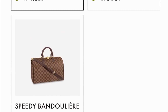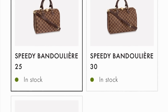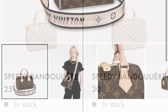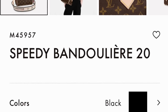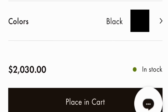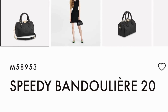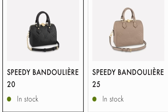Here again, Damier Ebene, bandoulière versions, all the sizes. They're all available. And of course, the Damier Azur as well. Both 25 and 30 in stock. So yeah, here's the newer one that everybody was going crazy to get their hands on, the Speedy Bandoulière 20 size with the extended zipper and the thicker strap, $2,030. Ooh. And then here's the Empreinte version in black, and this too. I mean, what is happening? What is happening? Why aren't people grabbing these? $2,570.